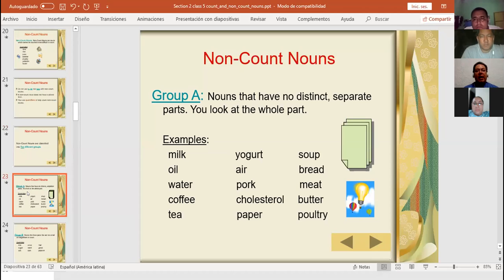Group A. Nouns that have distinct separate parts of the whole. Examples: milk, oil, water, frozen tea, yogurt, air, pork, cholesterol, paper, soup, bread, meat, butter, poultry. All right, okay. Thank you.